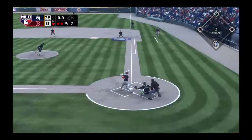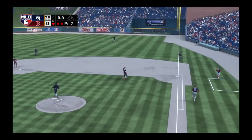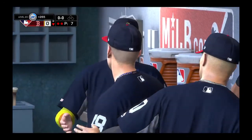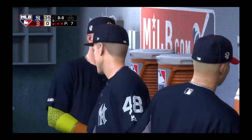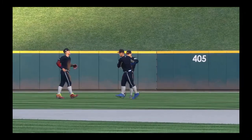Stepping in now, Neil Ramirez. Now a swing, and he pops it up. And this should do it. Bellinger is there to make the catch, and with that, the ball game is over. Hey, it's hard to win games at any point, but to win games on the road, especially in this ballpark, so they are very happy with this win.